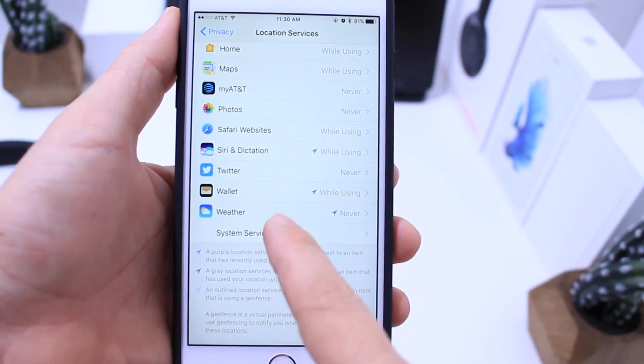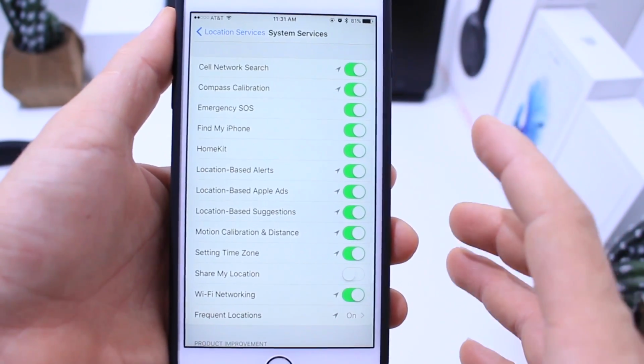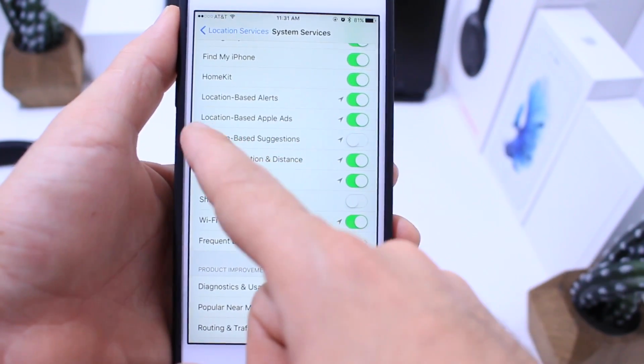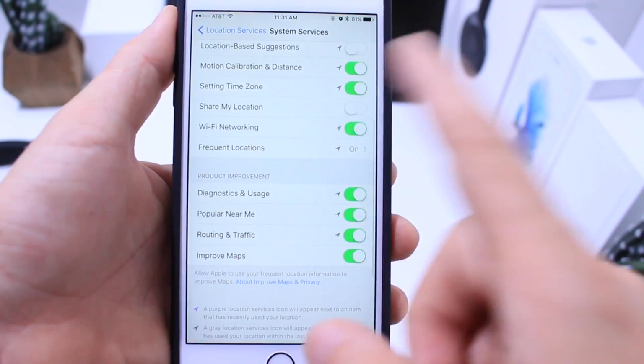Below that you have the system services. This section here also has a lot of options that you might want to turn off. So for example, I usually turn off location-based suggestions. I don't use that often for maps, so I turn it off. Location-based Apple ads. I don't want ads based on my location.